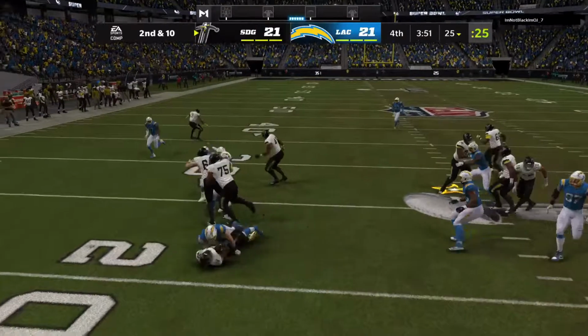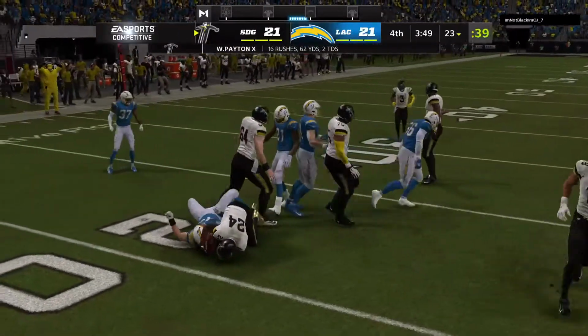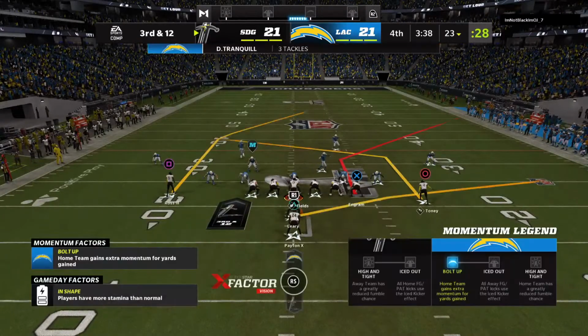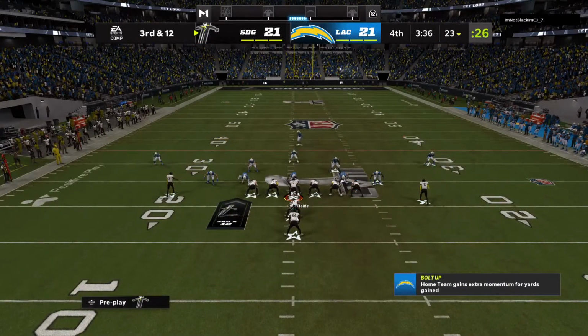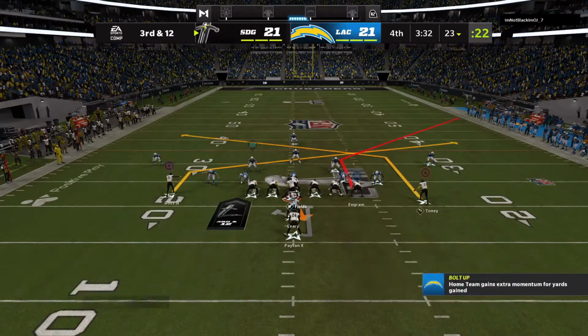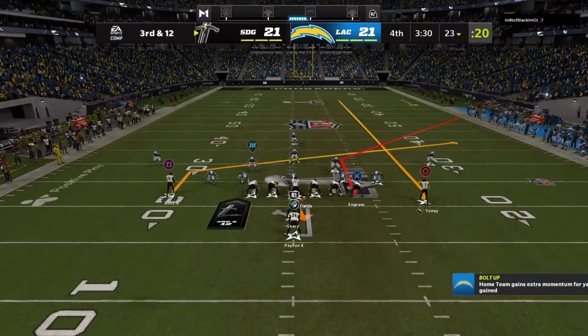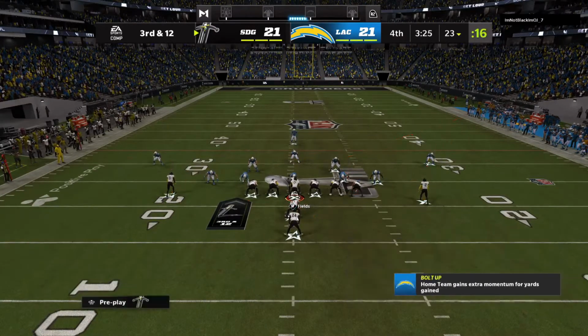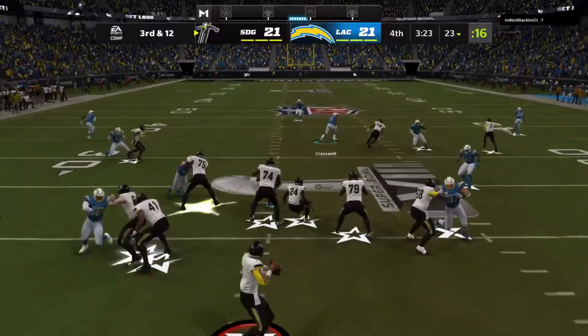And now here's a carry heading left. And he will lose yardage here back at the 23-yard line. 2 yards the loss, and now 3rd and 12. Brings up 3rd down and 12. Off play action, Fields.